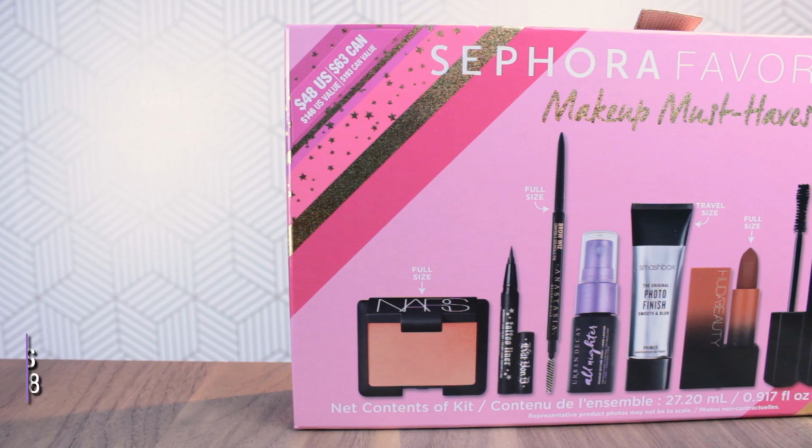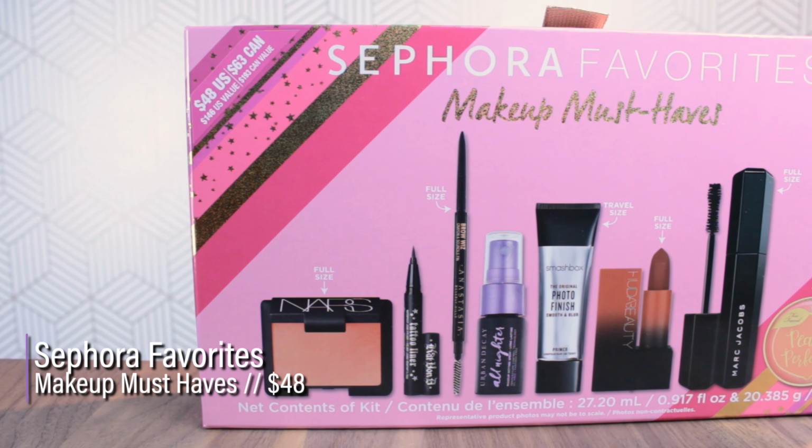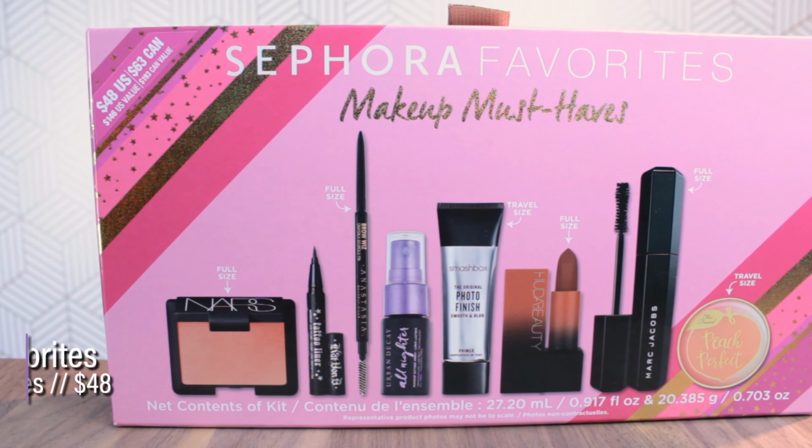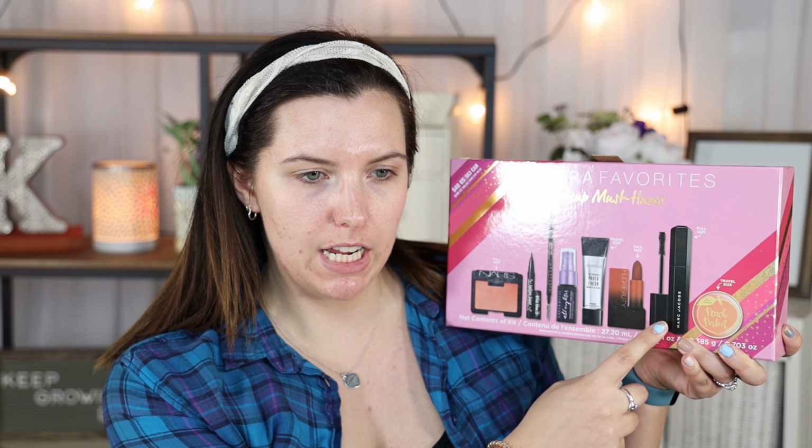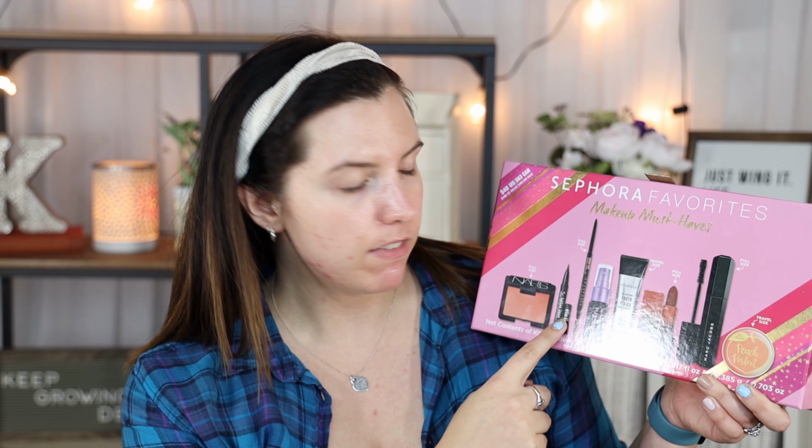So this product retailed for $48. It is a $146 value. There's some full, travel and sample sizes in here. You get a full-size Nars Blush, a full-size Anastasia Brow Wiz, a full-size Huda Beauty lipstick, and a full-size Marc Jacobs mascara. The travel sizes that you get are the Too Faced Peach Perfect powder and the Smashbox Photo Finish primer. And then the two samples you get are the Kat Von D tattoo liner and the Urban Decay all-nighter. So there's definitely some favorites in here. I can already see that I do really enjoy from my collection, but I'm excited to test out some of these that I haven't used before.